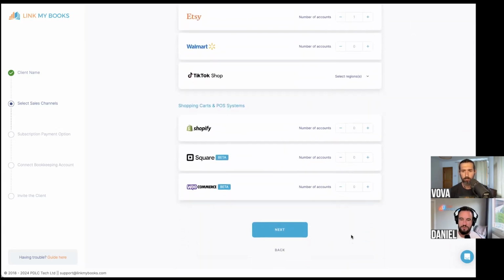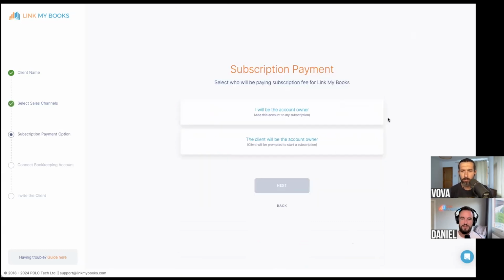It doesn't really matter what we select here, but we'll say next to that point, I've selected what channels that client sells on. So then the next step is going to be, do I, as the accountant or bookkeeper, want to pay the subscription? Or do I want the client to pay the subscription for Link My Books directly? So we'll touch on pricing in a second once we've gone through this bit, but effectively it's up to you.